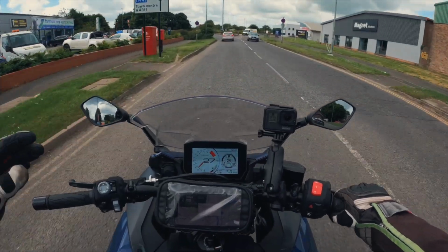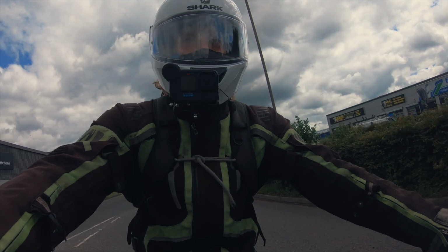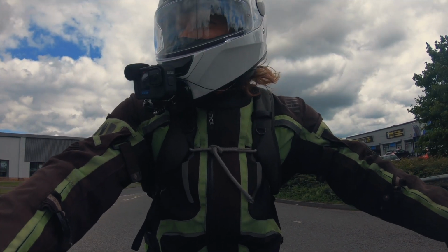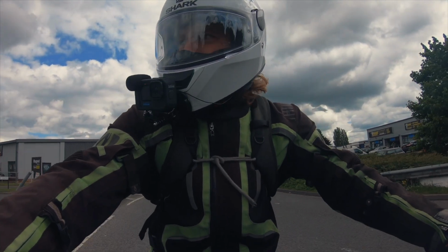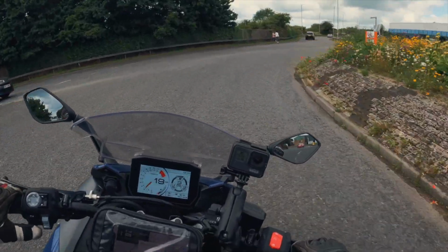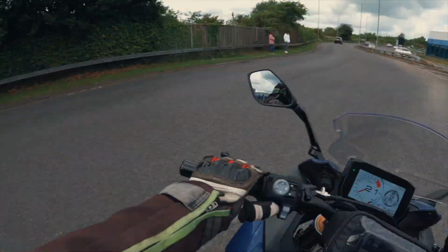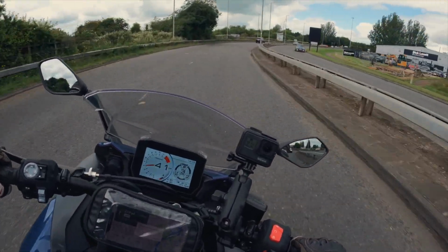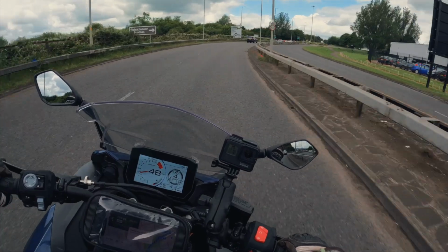First initial impressions, let's go for that. I've never ridden a classic sports tourer like this before, ever. I've always looked at them and thought, well, I don't know man, why don't you just buy an adventure bike? But now I'm a bit more of an experienced motorcyclist, I think you could say. I think I'm ready for test riding one of these.